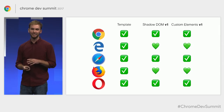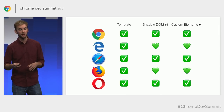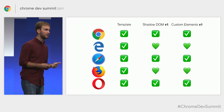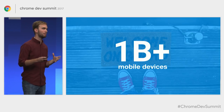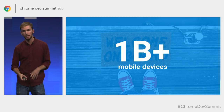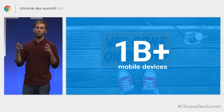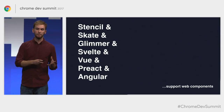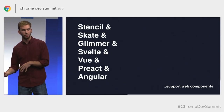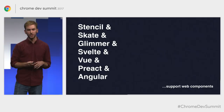Now, after many years, the web component standards have finally crossed a major finish line. Web components have been natively supported in Safari and Chrome for a while now, meaning that there are over a billion mobile devices out there right now in users' pockets that have native support for web components. So web components are a reality of today's web platform. And we're starting to see the ecosystem adapt to these new powerful web platform features. We're starting to get to that last phase of the component flowchart.